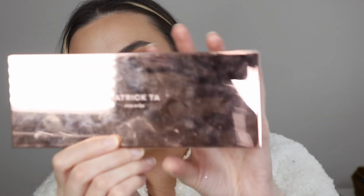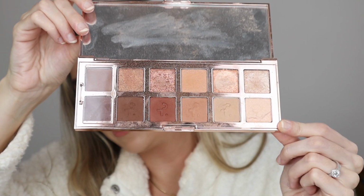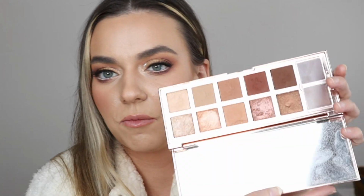Next is another top favorite. This is the Patrick Ta Major Dimensions palette. One of these eyeshadows is not in all the way, but yeah, so pretty. I have several tutorials using this palette. This was my go-to travel palette, but one of these eyeshadows is loose. The packaging, so perfect. Patrick Ta, seriously, the rose gold packaging is stunning. And the formula is amazing. This one is definitely on the warmer side. Huge mirror. Just absolutely love this palette. Again, if you're a neutral girl, you need that palette.